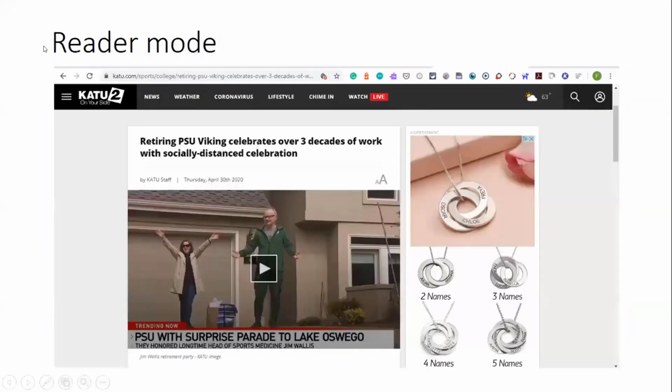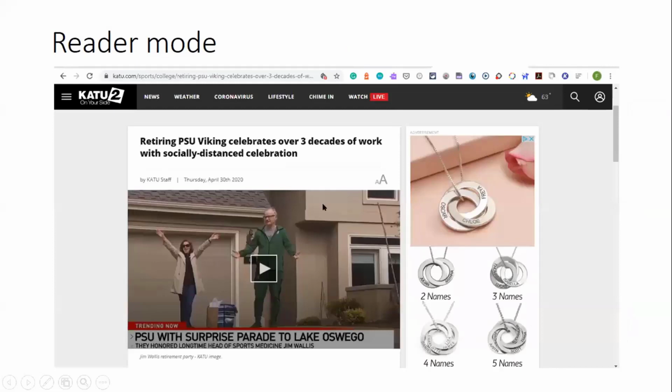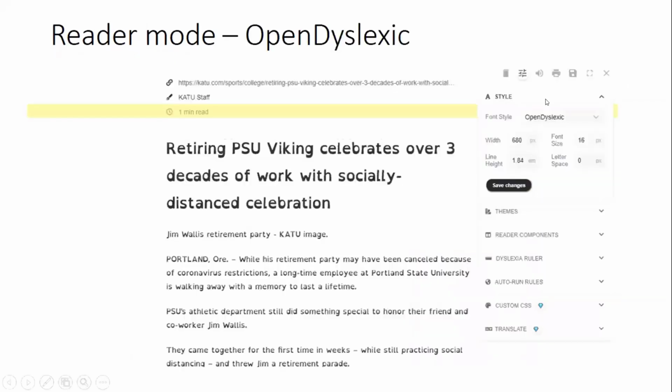So this next one is called Reader Mode. Again, this is a free extension. It allows you to go on a website, and then it allows you to eliminate the visual clutter. So this was an article, and see, they wanted me to buy this kind of necklace with people's names on it. And if you didn't want the advertisements, you would press the little extension over here, and then it would eliminate all of this.